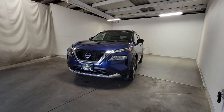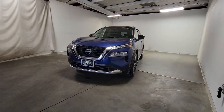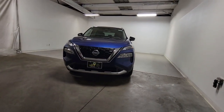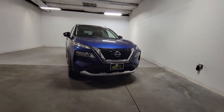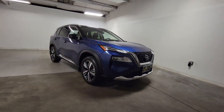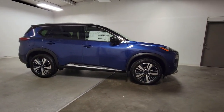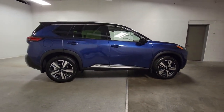This could be the car for you. The 2023 Nissan Rogue. Here's a stylish, efficient Rogue that has the features you need to stay on top of today's demanding lifestyle. This can-do crossover anticipates your wants and needs with a quiet, comfortable ride in a spacious, well-equipped cabin.